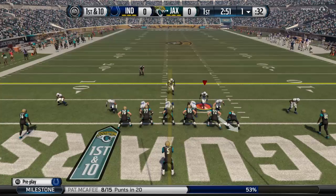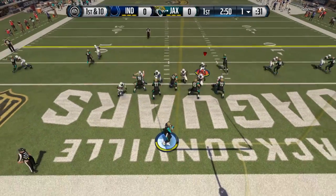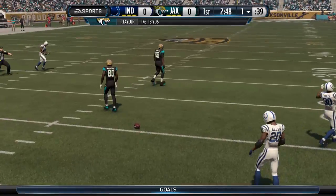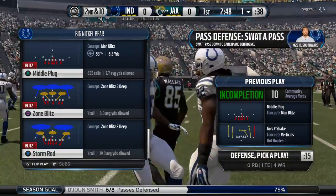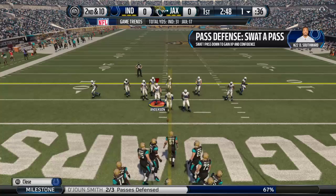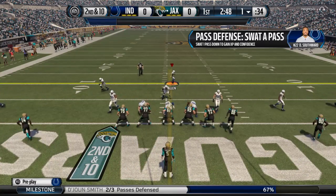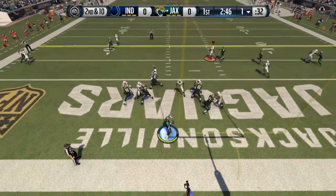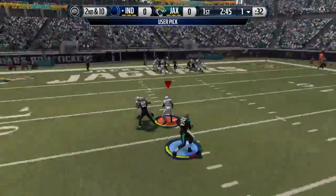The Jaguars with an empty backfield look here. Taylor's going to take it from the gun. And it's swatted away. Incompletion by the quarterback that time. It was good, tight, man-to-man coverage. The corners are going to meet the receivers right on the line of scrimmage. He'll stand back beyond the center in the gun. Intercepted.